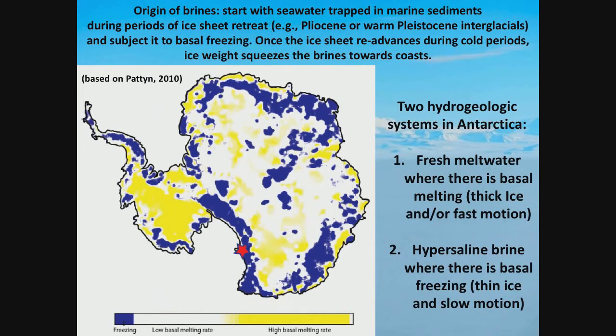Okay, so that's my story. How do I explain these hypersaline brines? I start with seawater trapped in marine sediments during periods of ice sheet retreat, maybe in the Pliocene, 1.5 million, 2 million, 3 million years ago, or maybe even some of the warmer-than-today Pleistocene interglacials, like marine isotope stage 11, where it has been speculated that you had retreat of parts of these marine-based ice sheets in Antarctica. And then once the climate cools, marine sediments deposited here and in the fjord are loaded with the weight of the ice, and that pressure squeezes these sediments.